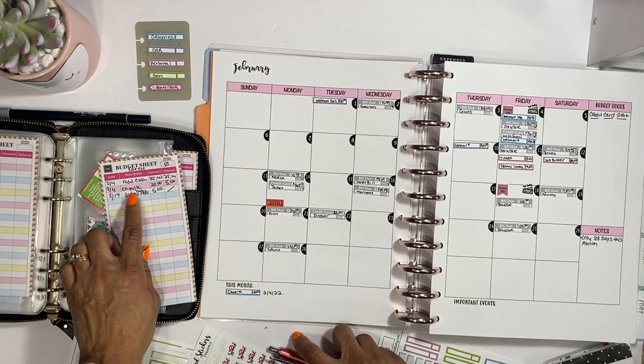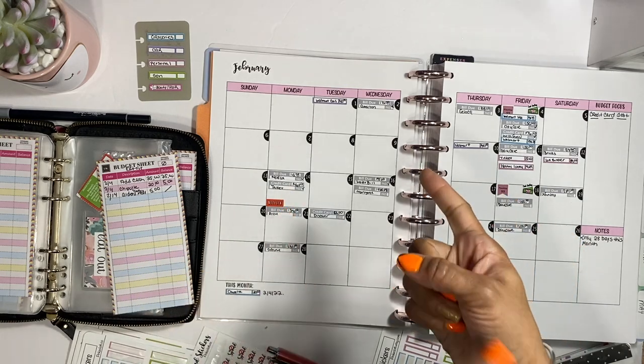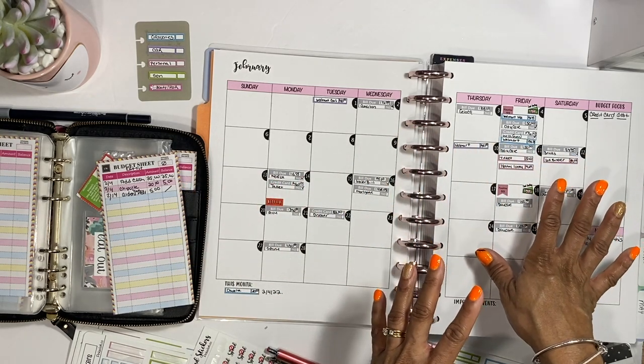All right, so next, this is where we use the app for the free Zaxby's meals. And that was on the 14th. But we're going to save that for next week because, y'all, I am so sorry.